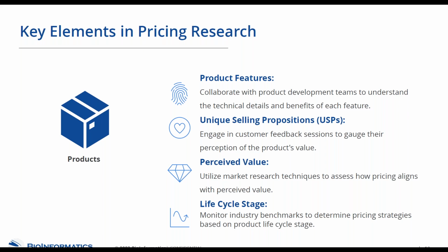For life stage cycles, you're going to monitor industry benchmarks to determine pricing strategies based on the stage of the product. So if you are developing a product and you may have like a baseline product and then you're going to continue to add features as you go and re-release the product with additional features or additional capabilities, you'll want to be able to adjust your pricing strategy accordingly. So leave some room for that when you're planning out your product life cycle.